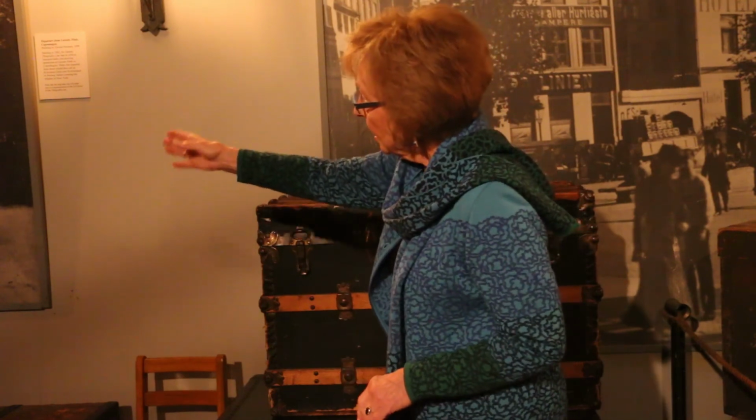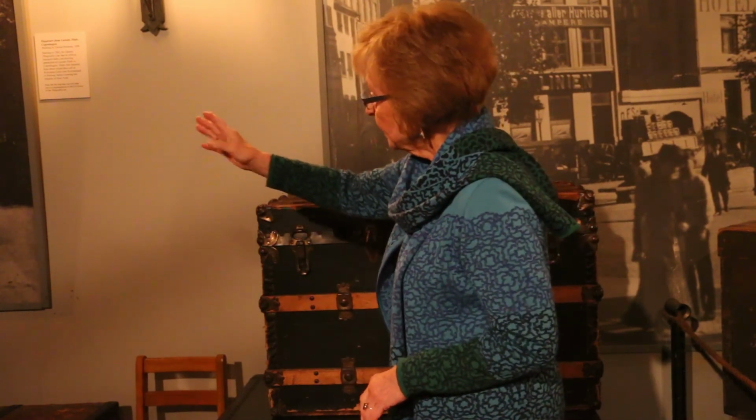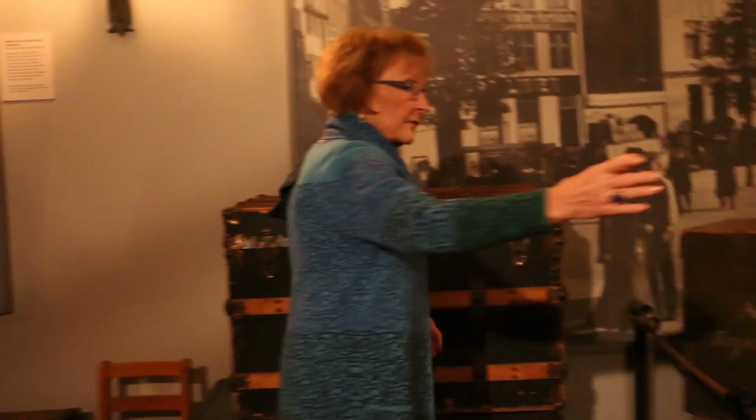So here we are, a beautiful scene from one of the piers. And here is another vignette, a dad and his young son, and a mom and her young daughter. And the photograph shows actually a later ship. That is a steamship. But remember, we are traveling on a sailing ship, so it doesn't look quite like that.